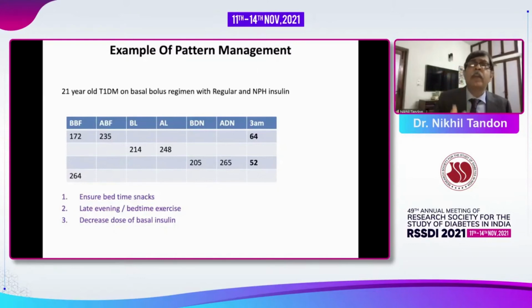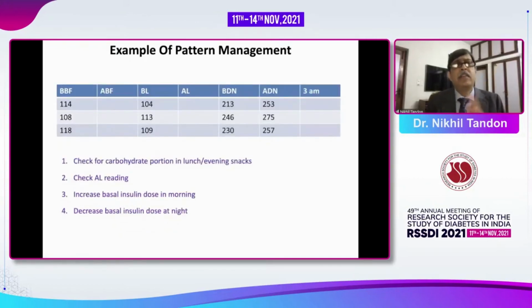You need to fix the sugar, which is most abnormal and the earliest, and which may have implications for the rest of the log. Fix this, then see how the morning sugars are behaving. Because if you can look at this log, the post-meal rise is not significant. It's about 50 or 60, which is slightly more, about 30 here and about 50 or 60 out here. They may need a little tweaking in their pre-meal regular insulin, but primarily what needs to be fixed first is the 3 a.m. value. What about this individual?